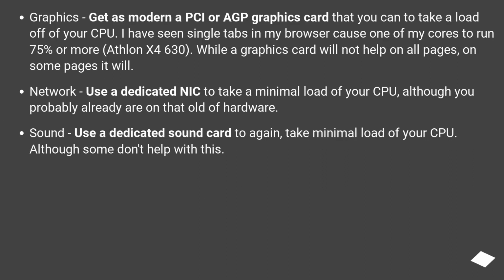Graphics, get as modern a PCI or AGP graphics card as you can to take a load off of your CPU. I have seen single tabs in my browser cause one of my cores to run 75% or more, Athlon X4 630. While a graphics card will not help on all pages, on some pages it will.